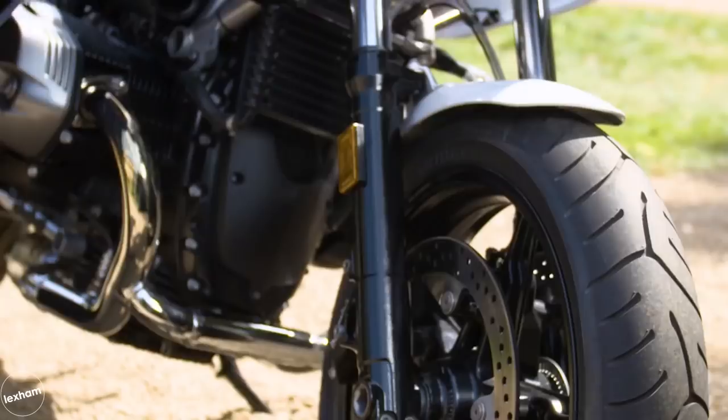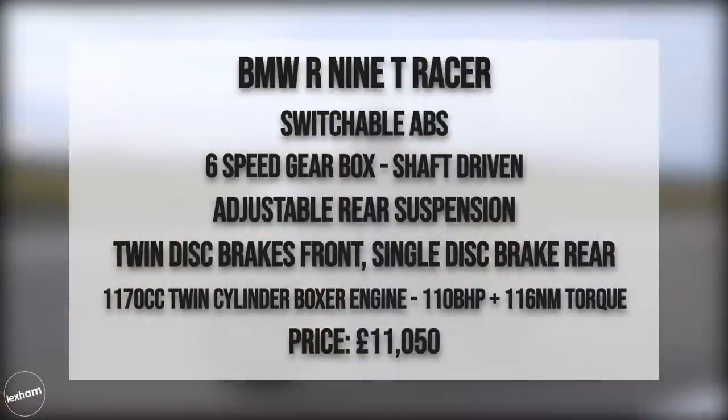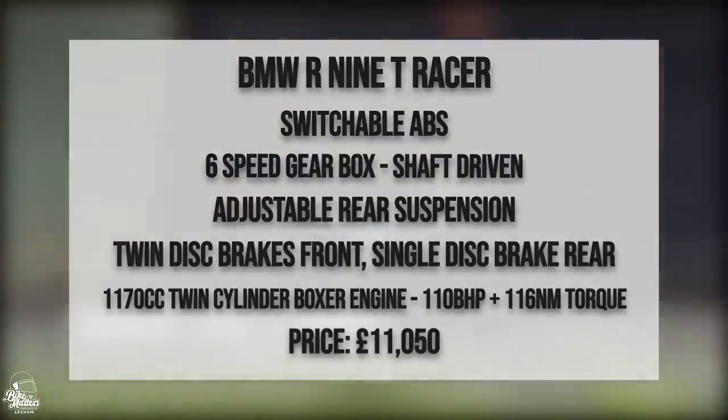The Racer starts at £11,050. But for an extra £730, you can get the sport version. And that comes with heated grips, chrome exhaust, LED lights, spoked wheels. Really like this one, to be fair.